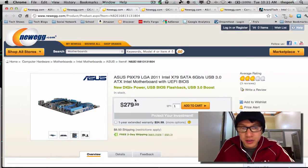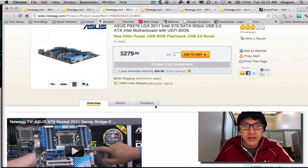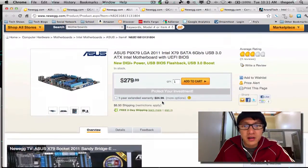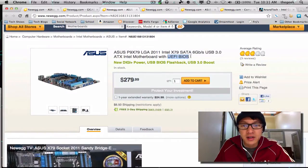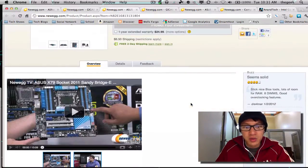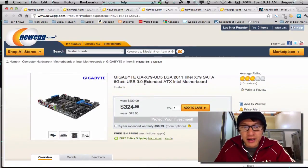The next one we have here is the Asus. I like Asus because of the features that allow you to do things like overclocking. They're really great for that. They also have the UEFI BIOS, that fancy BIOS that lets you use the mouse and has a graphical user interface, a nice looking GUI. You can watch this little video off of Newegg right here for more info on that. Here's the slightly higher end UD5 from Gigabyte. That's $324, a little beyond my price range, but for those of you who want to get into enthusiast class computing, overclocking and gaming, that's the way to go.